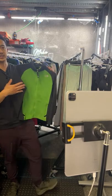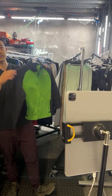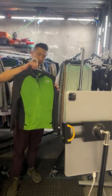For me, the best kids' selling items are like Patagonia. That sells all right. But North Face, not as strong, even though I would consider this a nice fleece. Somebody would enjoy this.